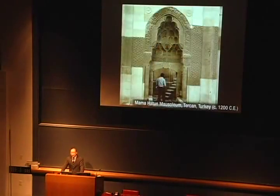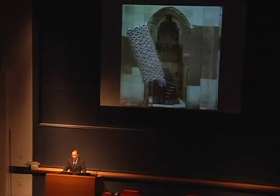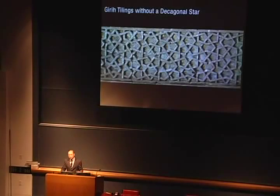So take a look here at the Mama Hatun Mausoleum in Tercan, Turkey, 1200 CE. And this is a Seljuk building. And have a look now at the left side along the portal, where there's this decorative panel. Now, I want you to take a look at this, because you see, again, that it's at first glance very similar to the types of decagonal or pentagonal decorations that I've shown. But note the absence of a decagonal star. You don't see any 10-pointed star there. And well, why does that matter?